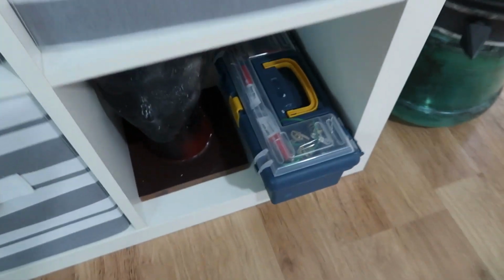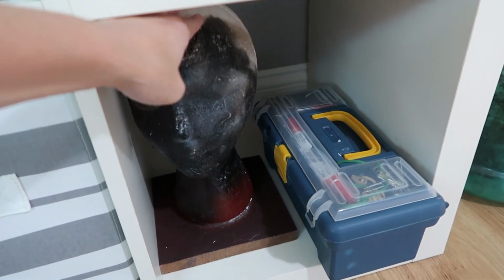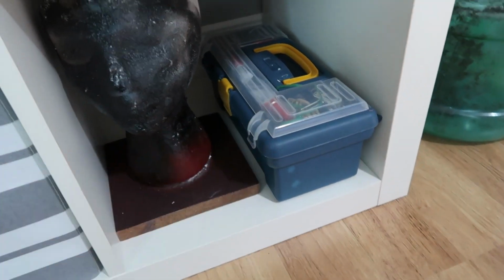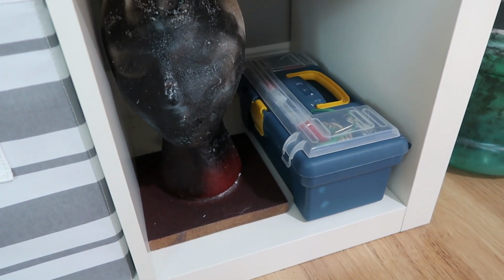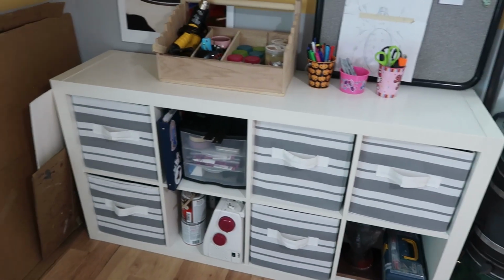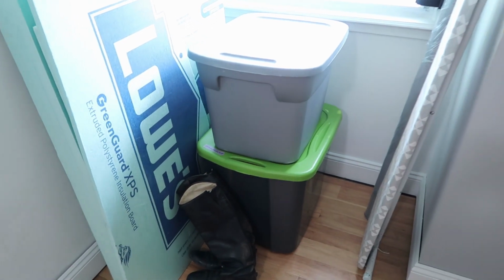And then finally down here I have my wig head, who looks like crap and should probably be replaced, and my traveling toolbox, which I haven't used at all this year because it's 2020. So that is my storage cubby, and then if you swing around, this is my work in progress cubby.